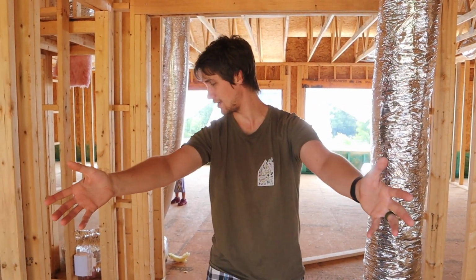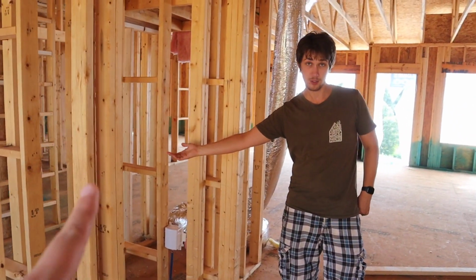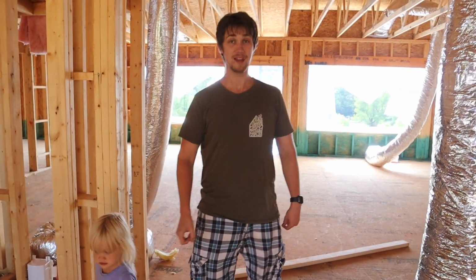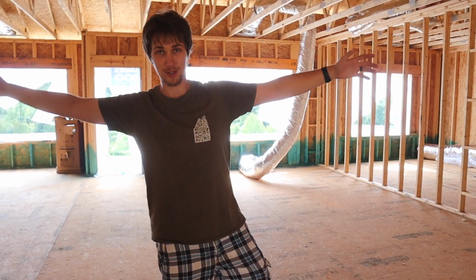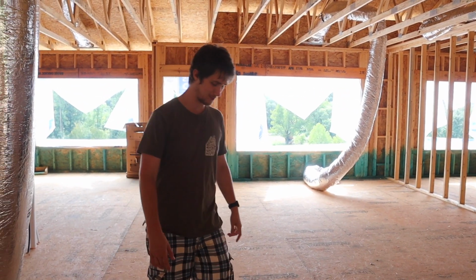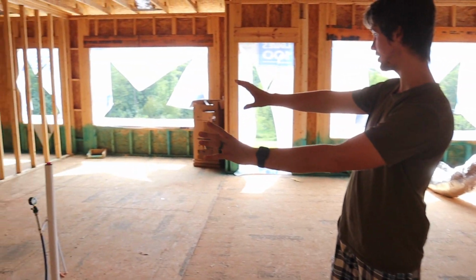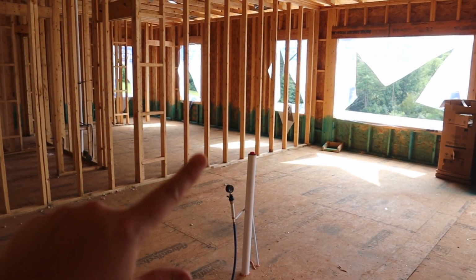So you're standing right in front of the front door, and you come in. You've got a nice foyer here. Right off to your left-hand side, a nice coat plaza. And then it opens up into the grand room. So we've got the living room, and then over here we've got the kitchen and the dining room. The dining area will be right over there, right in front of that window.